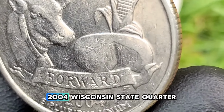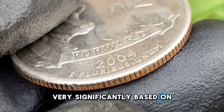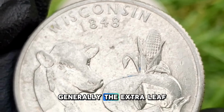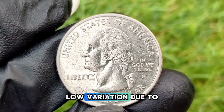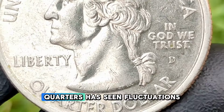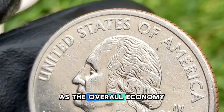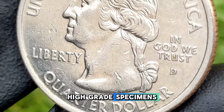The value of the 2004 Wisconsin state quarter with the extra leaf error varies significantly based on its condition and the specific variation of the error. Generally, the extra leaf high variation is considered more valuable than the extra leaf low variation due to its slightly greater rarity. The market for these error quarters has seen fluctuations over the years, influenced by factors such as the overall economy, the demand for state quarters, and the availability of high-grade specimens.